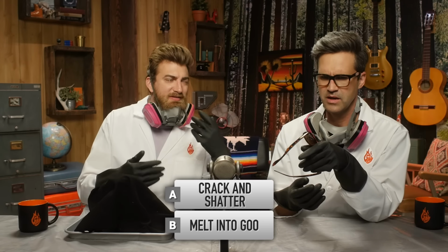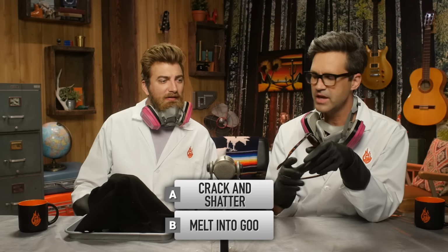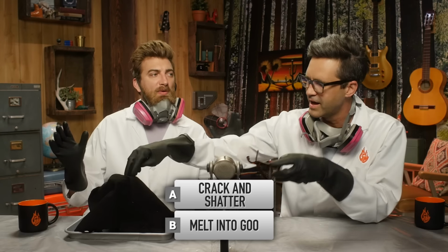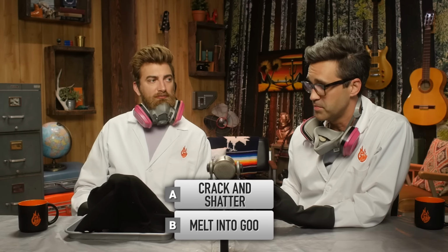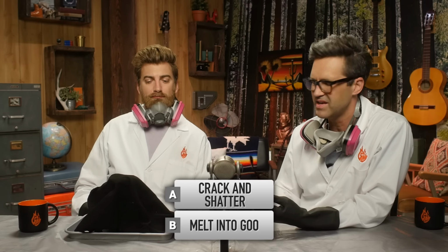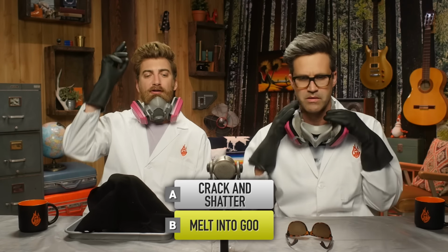I can see cracking, but I can't anticipate shattering. I think if it's a bunch of different pieces, they would say crack and shatter. I don't think that they witnessed the shattering. But I don't think that it broke down either way. Did it break down into a goo or did it break down into small pieces? I think it broke into a goo because plastic is made from oil. True. And shattering into pieces just doesn't make sense to me. Okay, we're going with B, goo.